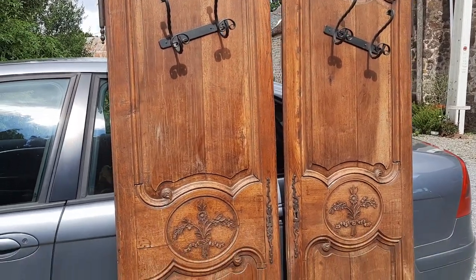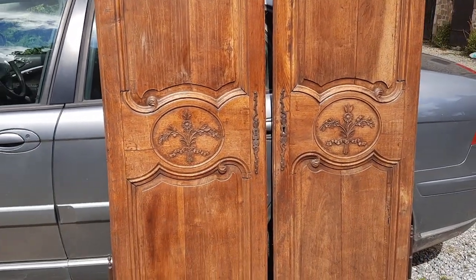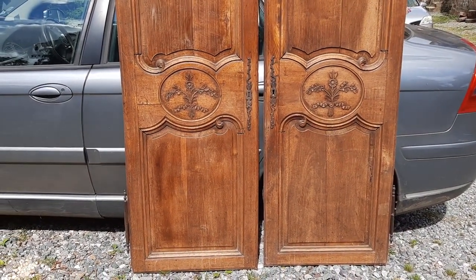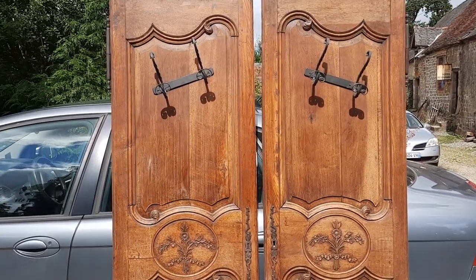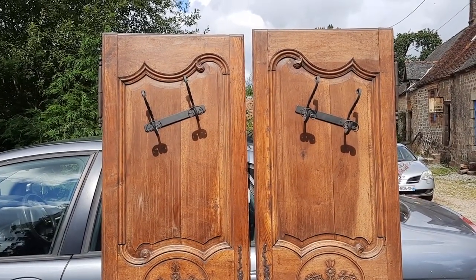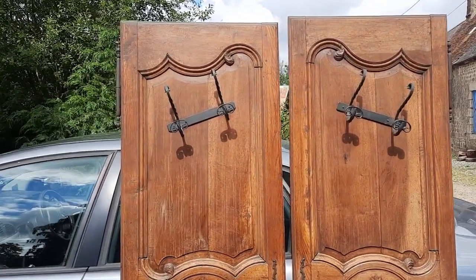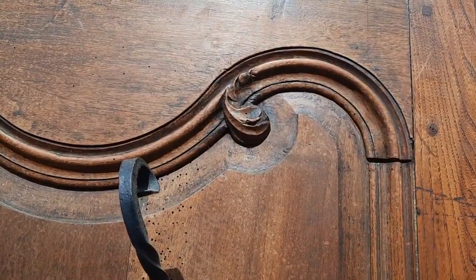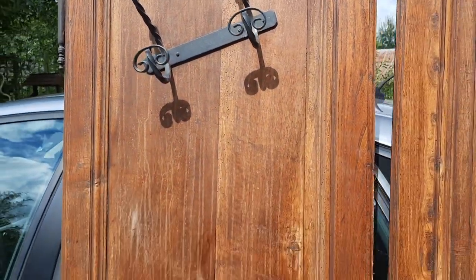So, yeah. Now, I bet you're all saying, how much were they, Sean? Well, I paid a princely sum of €20 for these two doors. Yes, that's right, €20. So there's still bargains out there to be had. A lovely hand carving. Absolutely stunning.